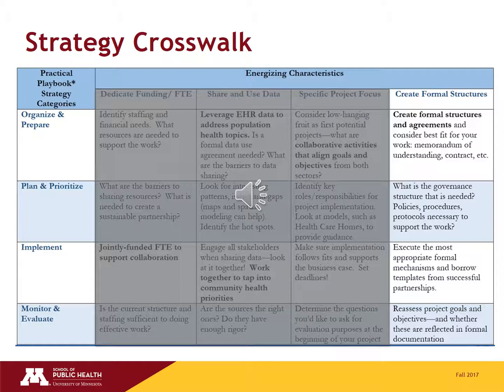You don't need to recreate the wheel on all of these. There are several good examples of formal mechanisms to support partnerships. You can tailor templates from successful partnerships to suit your needs. Finally, as you reassess project goals and objectives, think about whether these are reflected in your formal documentation and make changes as needed.